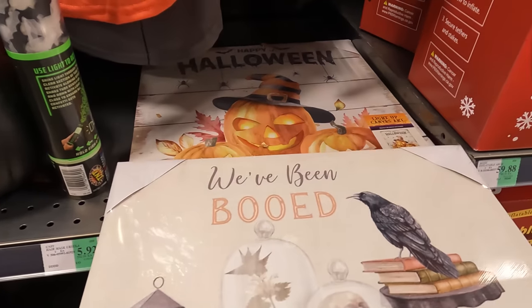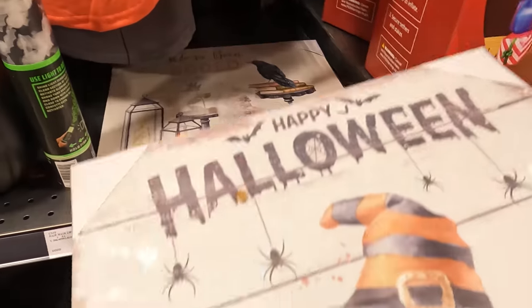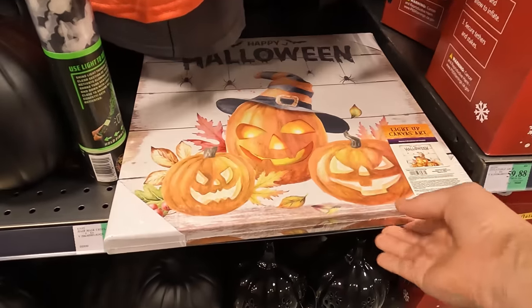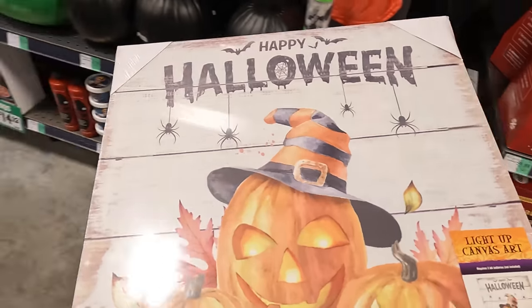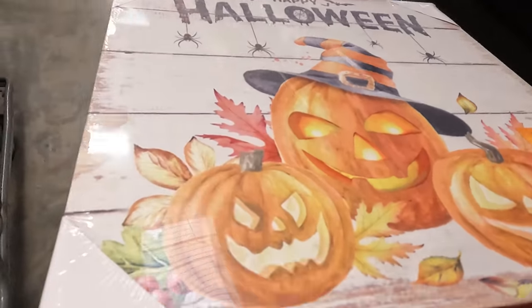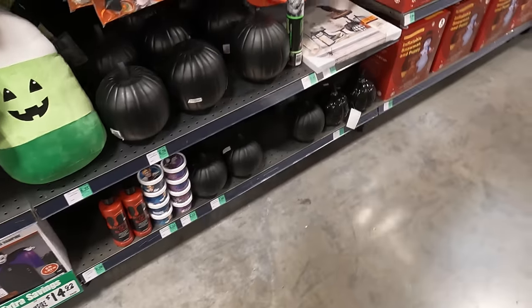I got some glitter pins for makeup, and then I noticed these canvases, and I really like this pumpkin one. Something about the pumpkin with that witch's hat and the spiders. I don't know, I really like it. So I got that, hoping that it was also 50% off. That would have made it $3.50.